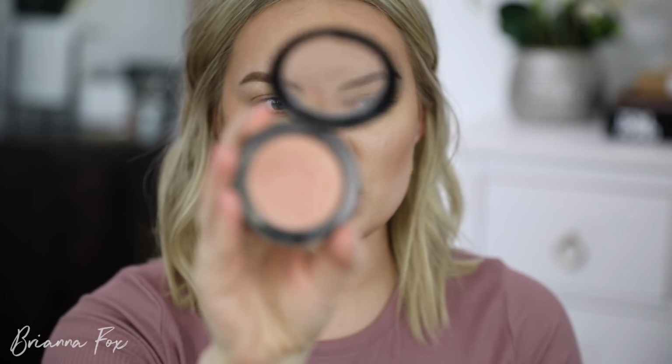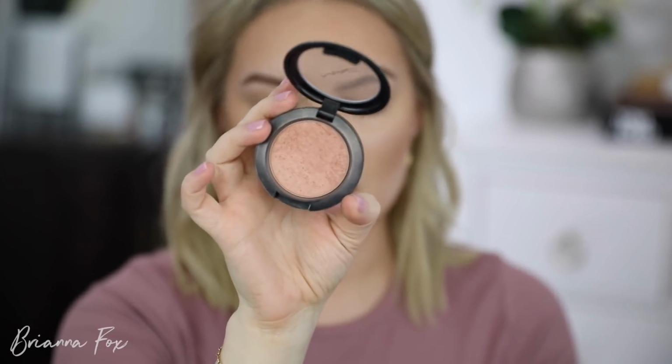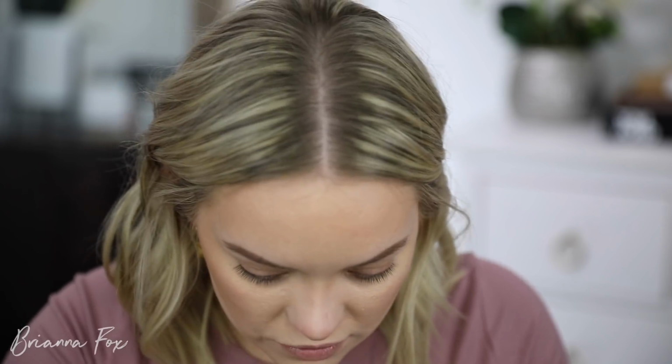Really quick, I'm gonna go in with Margin Blush from MAC and apply that on my cheeks with my Sigma brush, if I can find it.